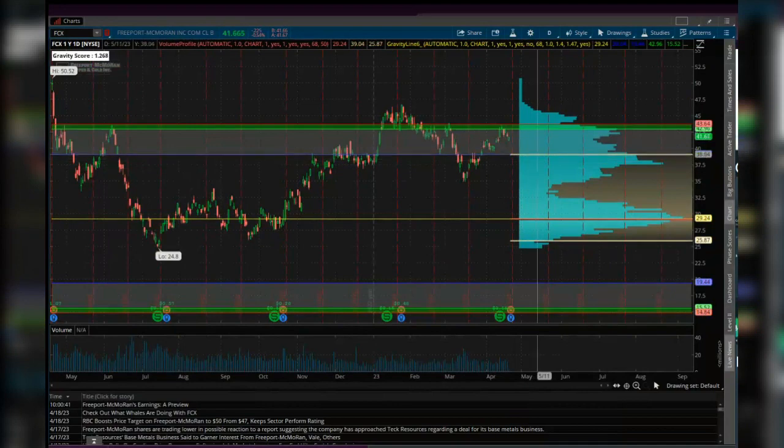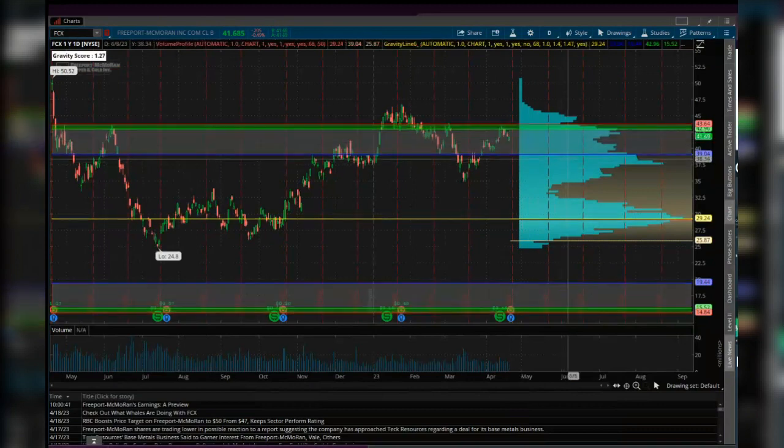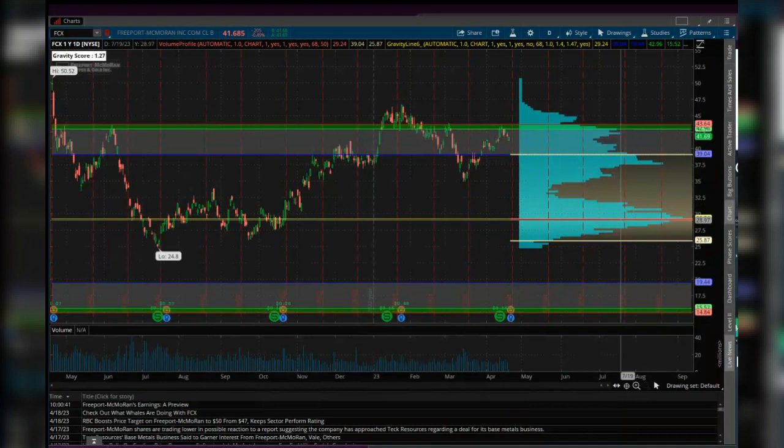Here's what I would say, down to 38. There might be a little longer term play here. Longer term play on Freeport McMoRan. I'd say below 39. There's a pretty significant short opportunity right here, down to this 28.97. All right, let me make a note of that. That's a good one.